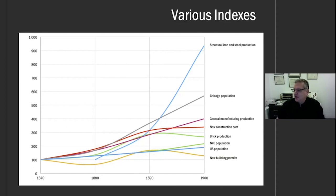Let's discuss something about construction for a minute. So this yellow line at the bottom is new building permits, and that doesn't include every building in the country, because in unincorporated areas, in small towns, there may not have been a permit, but it includes the construction in major cities. And what you'll notice is that it doesn't grow all that much between 1870 and 1890, and it goes down and up and down and up. It's not really growing. Compare that to this red line here, which is construction cost.